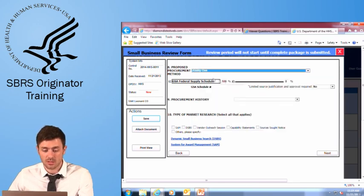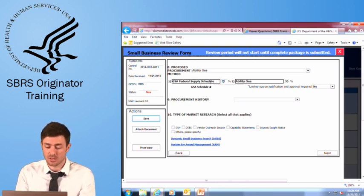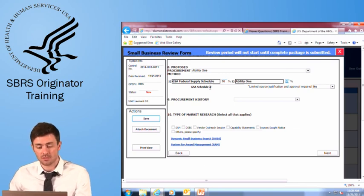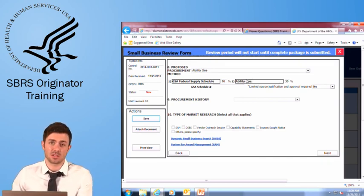I'm going to select 8A and GSA Supply Schedule. You can also see that it has now automatically identified them as 50-50 procurement methods. If you'd like to update the percentage associated with one procurement method to weight it over the other, you can do that by manually changing the value in the percentage associated with the first procurement method. In this case, I'm going to change it to 70%. And once I tab out of that field, it will automatically update the other procurement method to 30%. Both procurement methods will add up to 100%.